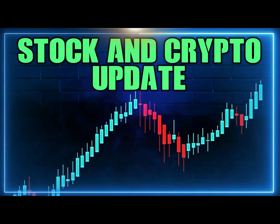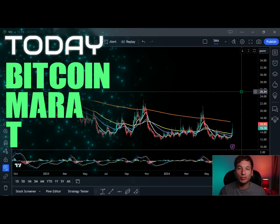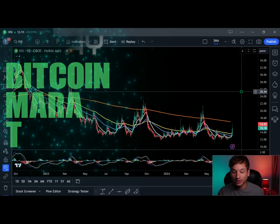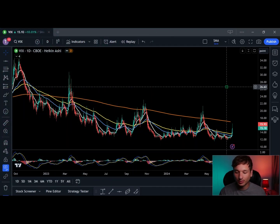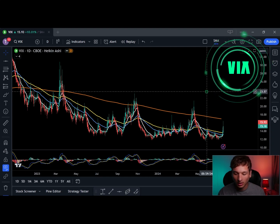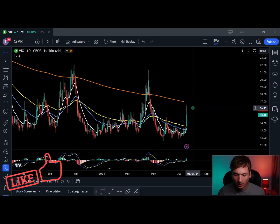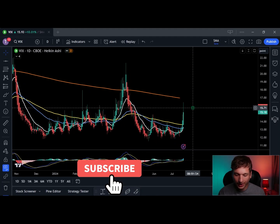All right, we got a trade idea for you today, or at least something I want to bring to everyone's attention, bring to their radar. First, it's important to always look at the VIX. So we have the VIX here on the daily time chart. We got the Heikin-Ashi candles up right now.